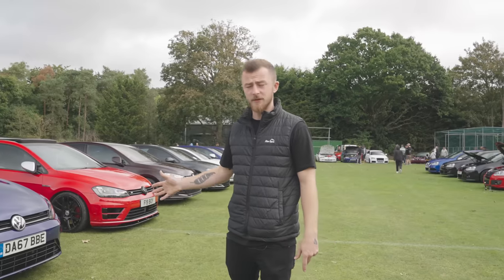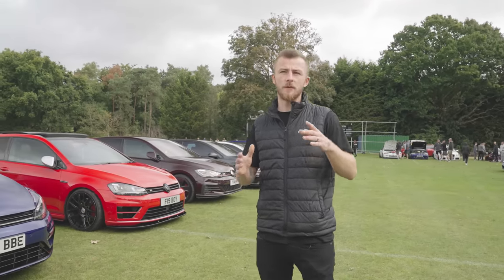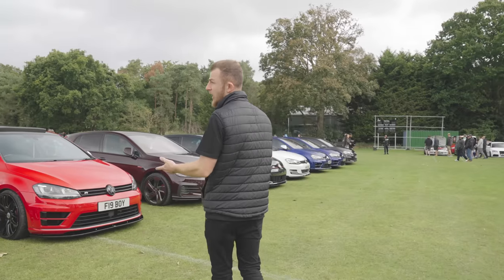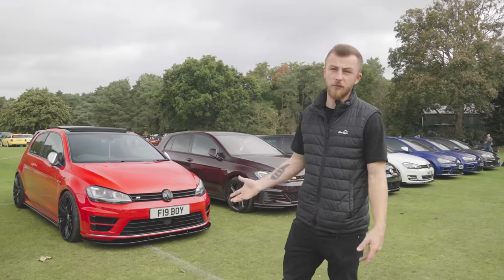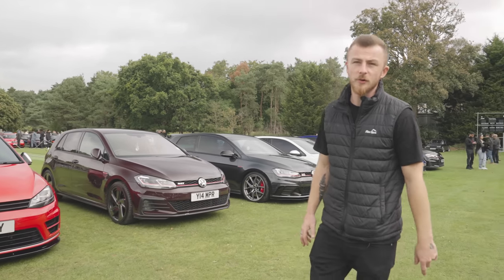With the Mark 7, I would probably say they went to a combination of the boxy style and the curvy style. So they've got quite a lot of angles going on. But obviously the highest performing car of them all, the Golf R, like 300 brake out of the box. Can't go wrong with that. So yeah, good car.